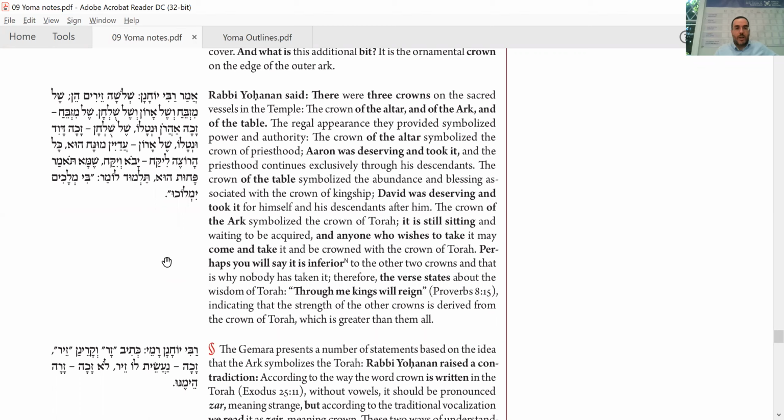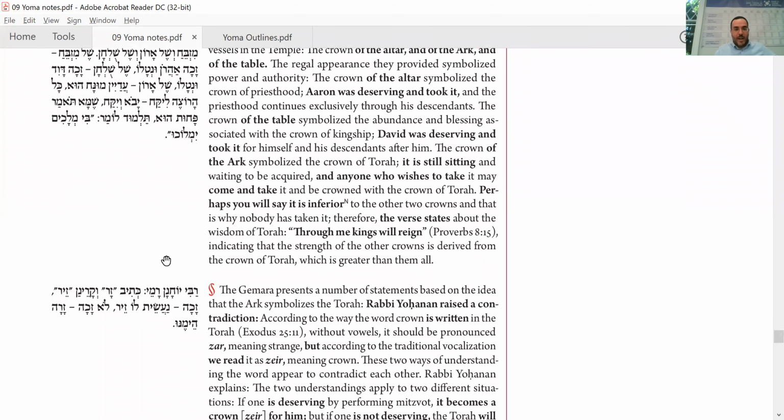Okay, this is similar to the other famous Midrash that says there are three crowns. Right? Aaron took one, David took one. And the other one is a meritocracy. It's available for everyone, anyone who wants to learn Torah and become a sage. Okay, this links back to the theme we saw yesterday of the relative values of Kohanim and Chachamim. And here saying that Chachamim have an advantage.